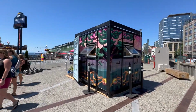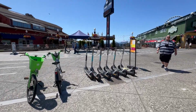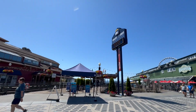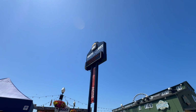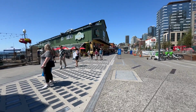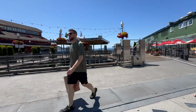Let's head over here. See lots of folks. You can rent scooters if you want, transportation to get around. This is a definite thing if you want to do it. It's got Argosy cruises. They've been in business for forever, really. They offer Christmas cruise ships in the holiday time, which is great. Go over here. Look at this.